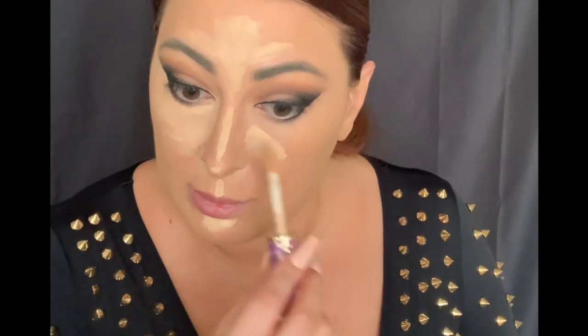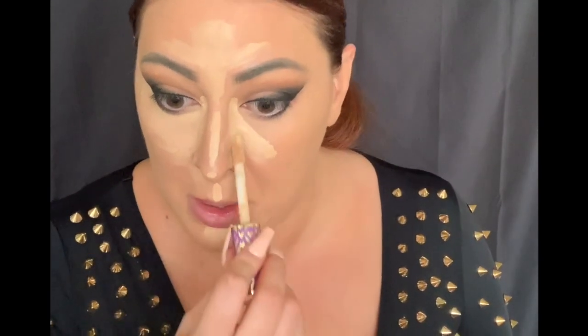Now we are gonna do some work under the eye, so I'm actually gonna go right up to here. But I'm not gonna go right under my eye because I'm gonna be putting some more shadow and things under there. And I'm gonna tightline my nose a bit. Lately I've been cutting my nose here and then I go around with a cream contour. All right, now I'm using Tantour in Light. This is from Huda. I'm just gonna go around my lips.